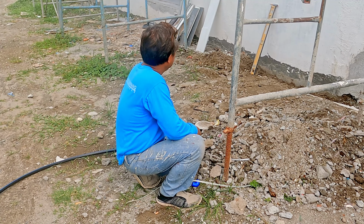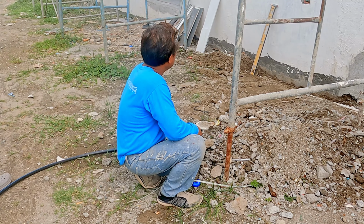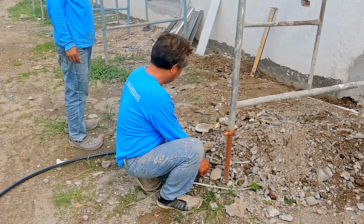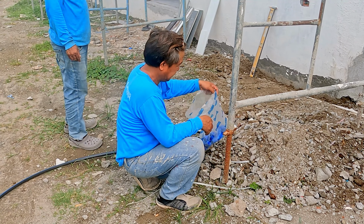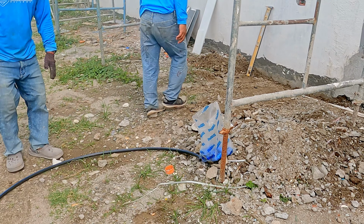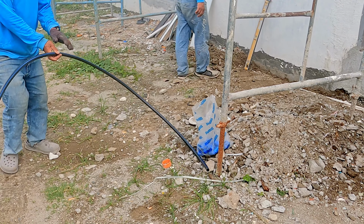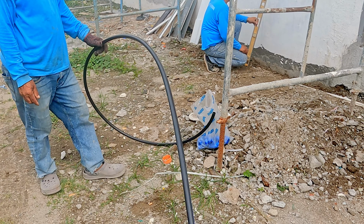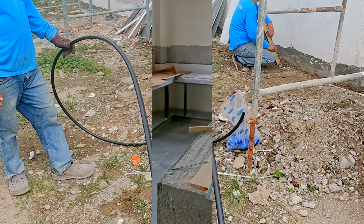It's not the only measure we're taking to try and stop termites coming in, or at least slow them down. But it's one of the measures that we're hoping will keep them at bay at least a little bit. So yeah, pipe all the way around the outside, not a moat.